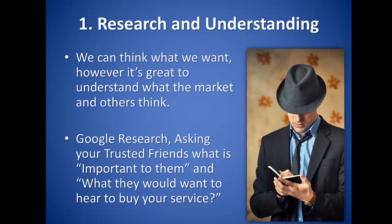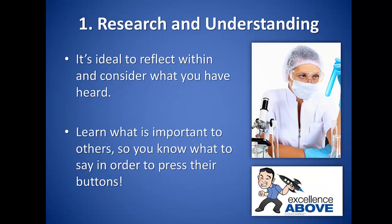You give them someone to listen to. You might be an accountant. You think people are hiring you to make sure everything's done, to make sure they're paying as little tax as possible. No, they might be hiring you because they trust you and they need you for business advice. It's very important to really do your research, visit Google, look at competitors, speak to your trusted friends and clients, and find out what's important to them in their terms and their wording. Because the more you can speak in their wording, the better it is.